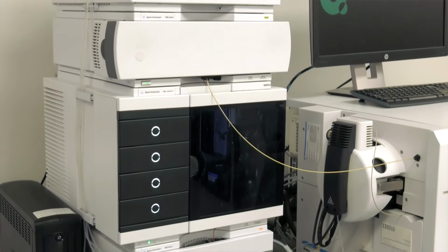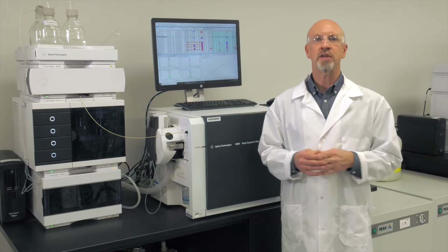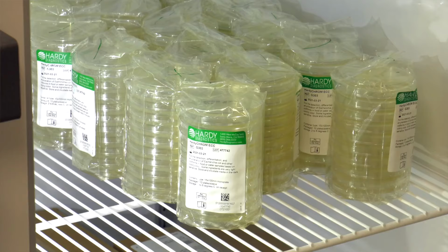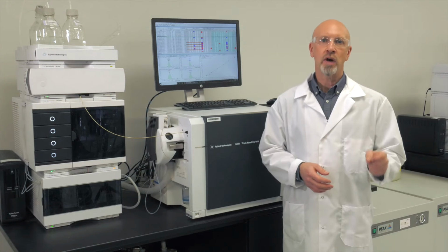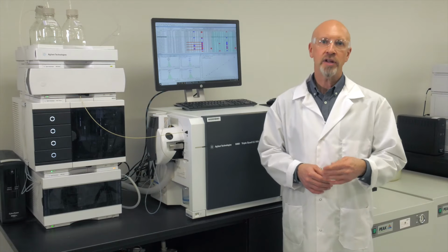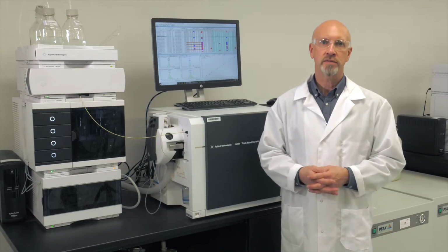The goal here is to minimize uncertainty of each and every process so that we minimize uncertainty of the overall test result. We've looked at the balances, the glassware washer, the refrigeration or temperature control units, and the analytical instrumentation. By controlling each of these processes, we're able to minimize uncertainty, which gives you an accurate and reproducible data point and also generates a defendable test result.